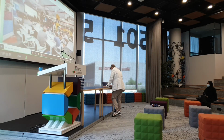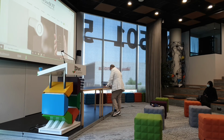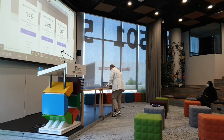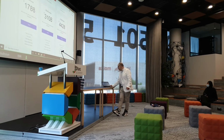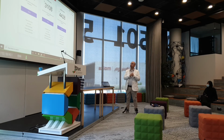If you go to leaseiot.com and look for packages, it's easy. You can customize whatever you want. This is the rental part, rental per month, and this is the one-time purchase. For example, this one-time package is for a one-bedroom apartment, $1,788. It consists of one light switch, one AC controller, one smart hub, one energy phase monitor, and one dimmer light.